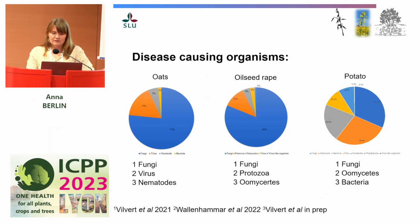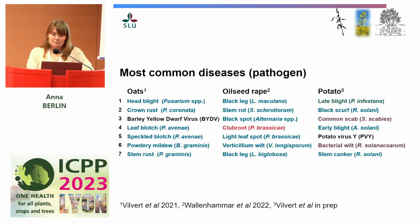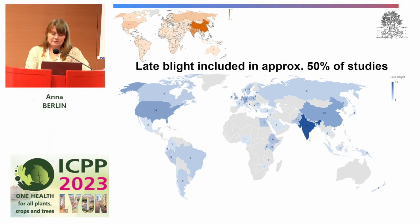Here you see which type of organisms cause disease. You can see in oats and oilseed rape, it's mostly fungi, but in potato you have oomycetes that are causing a lot of problems. And for the most common diseases, here I tried to color the different types of pathogens. You can see it's mostly fungi, but in potato, of course, you have the oomycetes, and you have some bacteria and viruses. If we go for late blight, for example, in the top corner you see the overall number of studies, but the big map shows where the studies about late blight originate. So you can see that it also differs across the world.